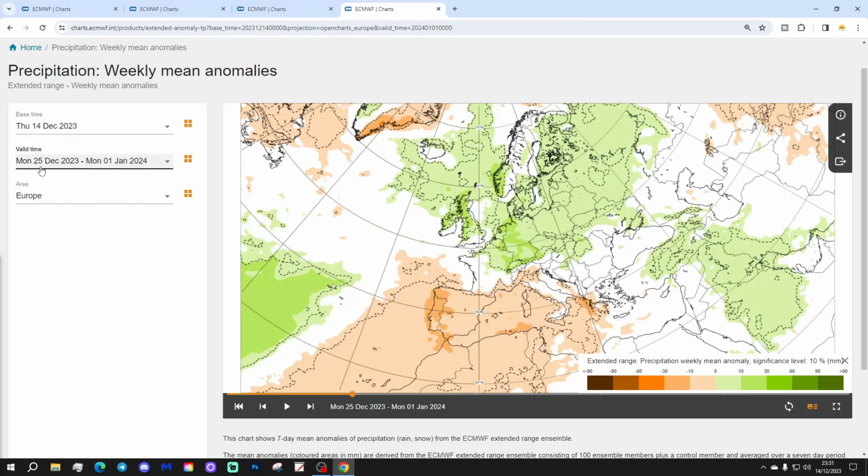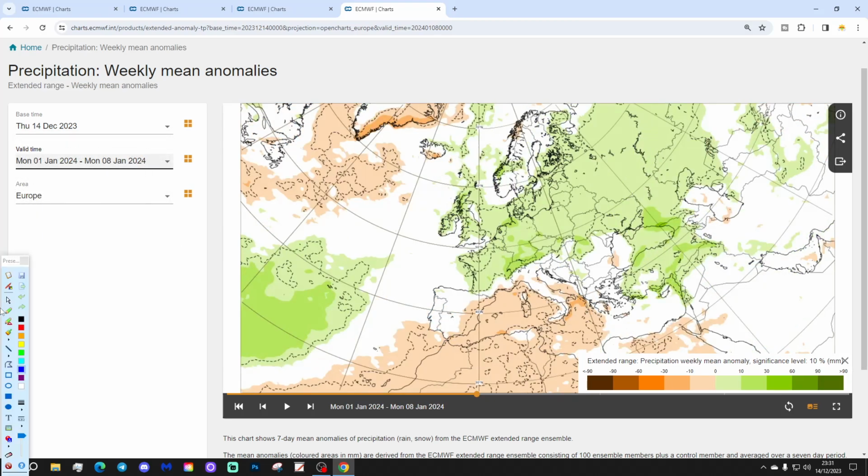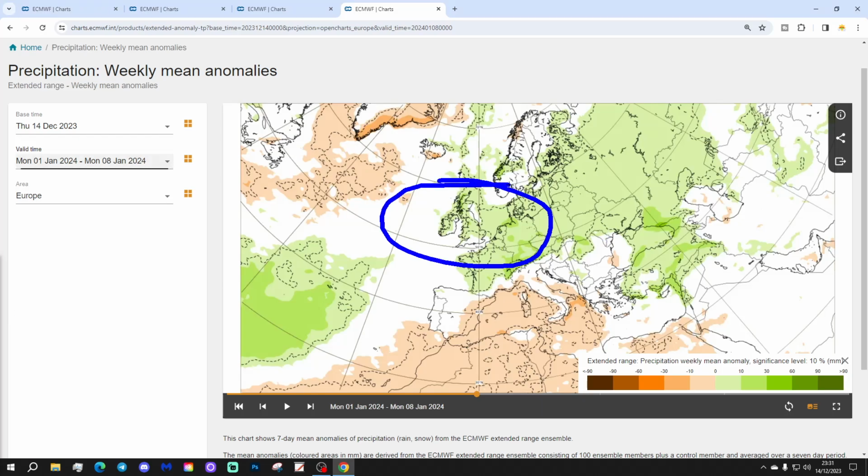And as far as precipitation is concerned, here we go, and it's wetter than normal. Another wetter than average week. So the deluge is back in business, everybody. The deluge is back.